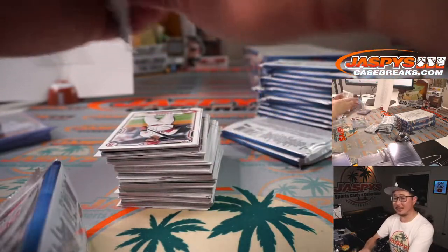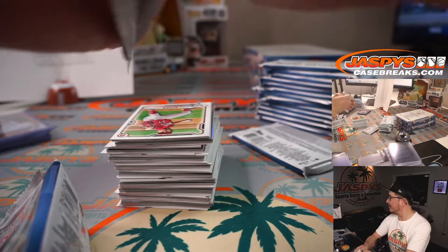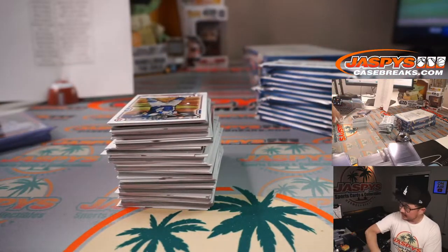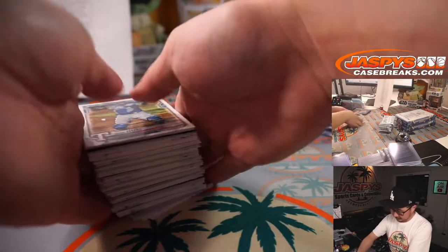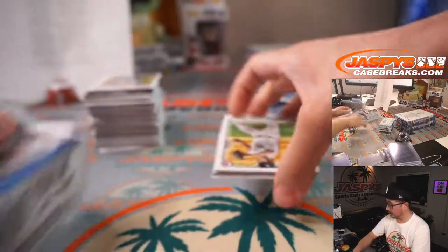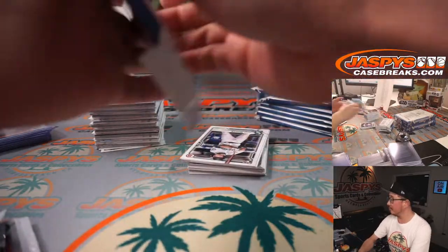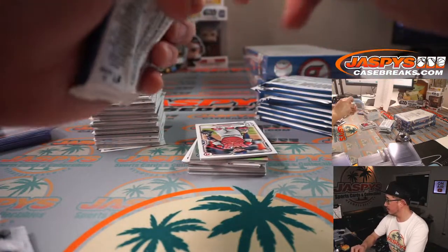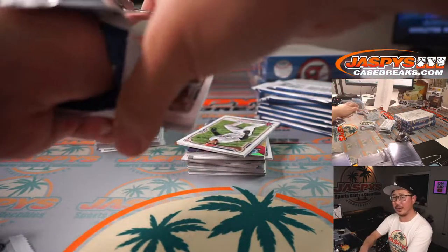So they intentionally walked Chris Bryant. They're putting Javier Baez on to face... This is Wilson Contreras. His brother is in the Braves organization, I think.